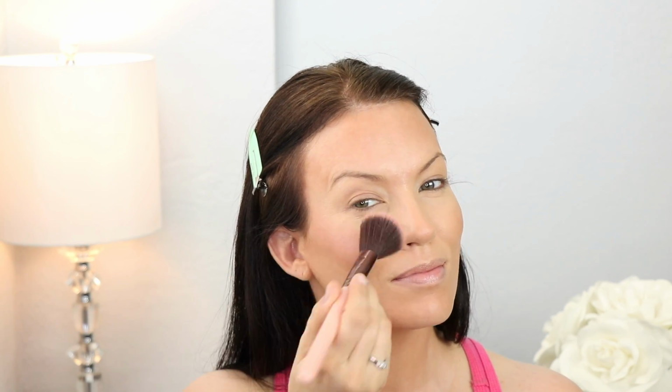I really like this. I've actually never tried anything from Burt's Bees before other than like chapstick. If there's any products by Burt's Bees that you guys think are so amazing that I should try, let me know because I actually really love this blush and want to go back and get the rest of the shades.